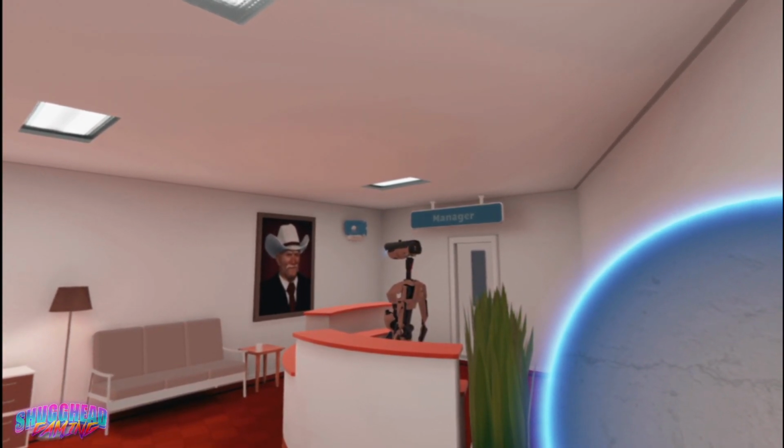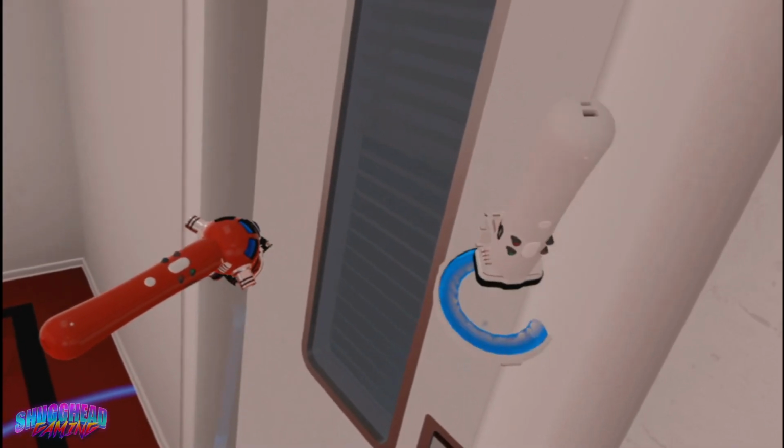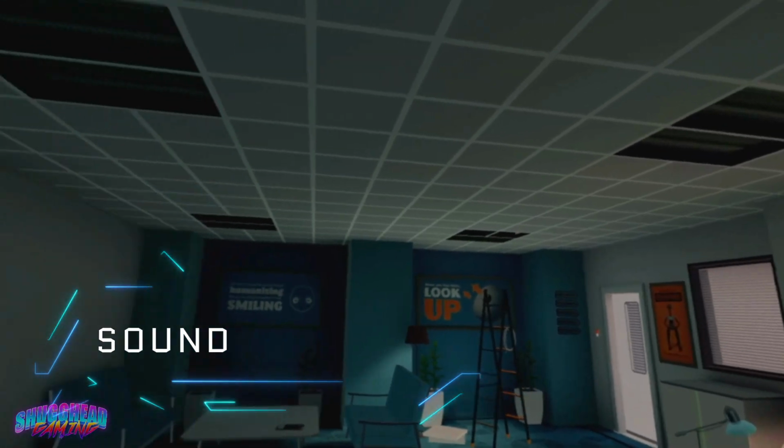Some will certainly appreciate the simple Portal-esque approach to the visuals here, and while the game certainly does look clean and polished, I also felt like I had seen everything the game had visually to offer in the first hour or so. Sound is up next.